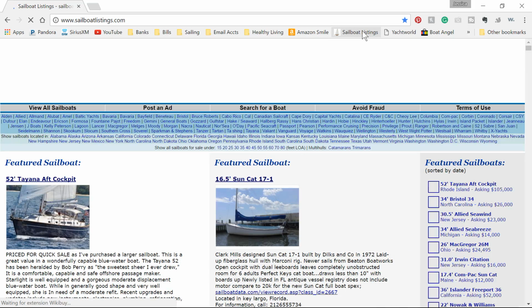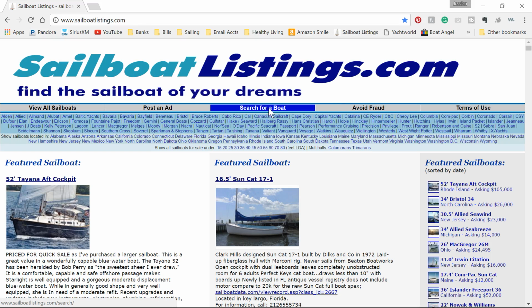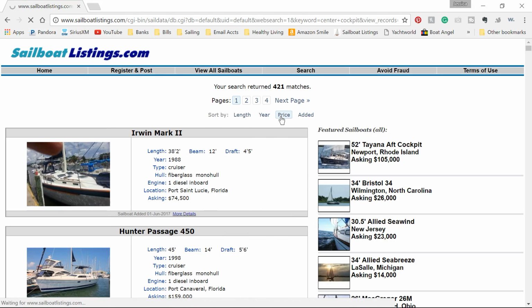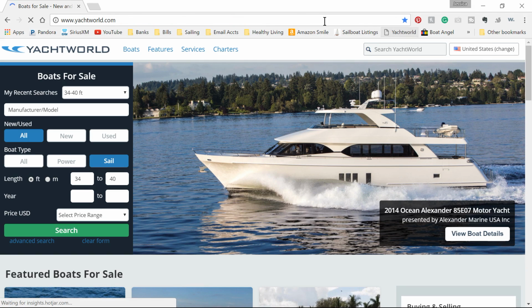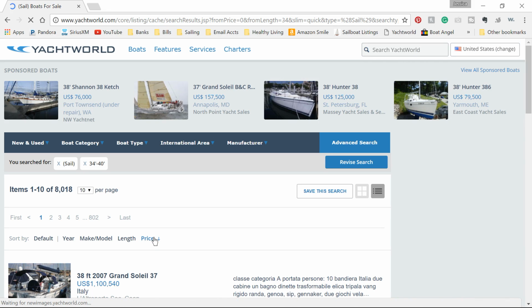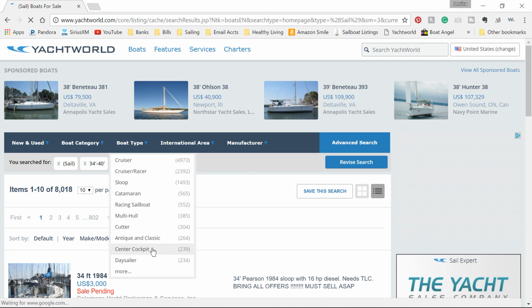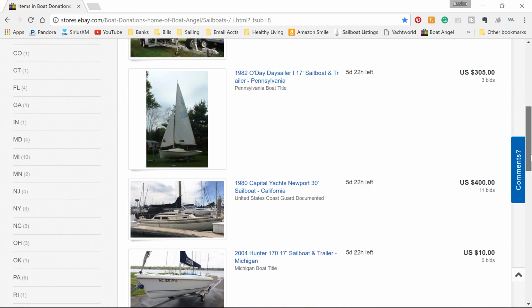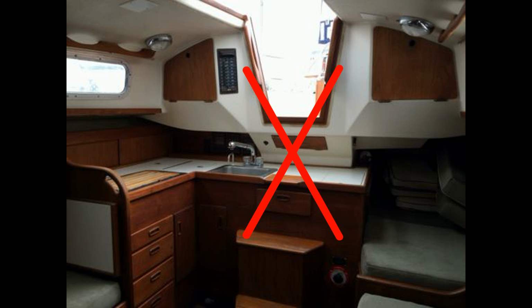As we began searching the boat market on sailboat listings, Yacht World, and eBay, we narrowed down what we were looking for in a boat. Our ideal boat was 36 to 42 feet in size. It definitely had to have a center cockpit, as we liked the layouts better and preferred having an aft cabin. A low draft of 5 foot or less so we can cruise shallow waters. And my main concern was that there be no companionway steps over the galley countertops. I just can't handle people stepping over my kitchen counter.